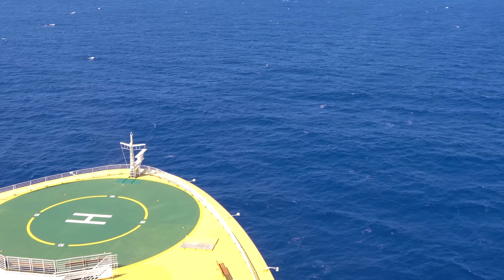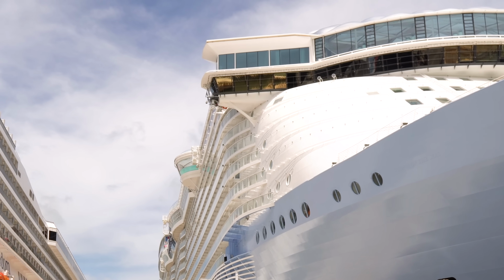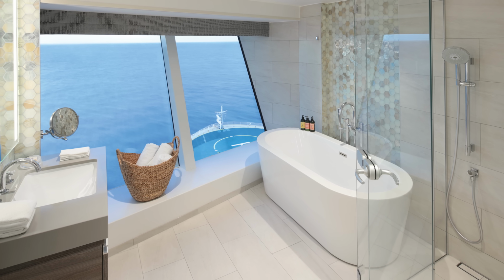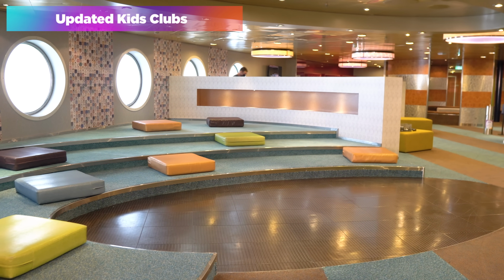It's right at the front of the ship, underneath the ship's bridge, which, as you know, is going to have a great view because the captain needs to see everything, and so will you. This will be a Star Class suite that has a walk-in closet and upgraded bathroom with panoramic views of its own.